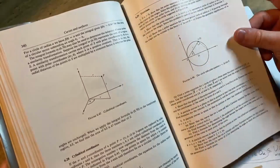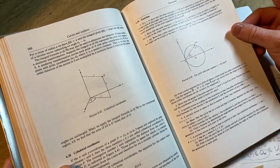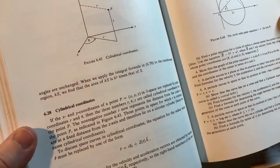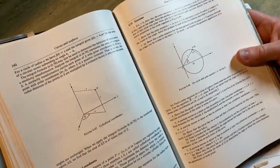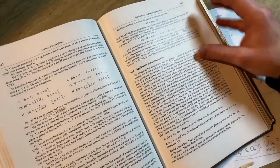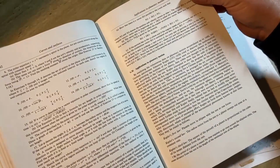Curvature is something you study, at least in the US, if you took a Calculus 3 class. Same thing with cylindrical coordinates. This would be a Calc 3 topic. Applications to planetary motion. Yeah, pretty cool, right? You can use math to describe what happens in space.